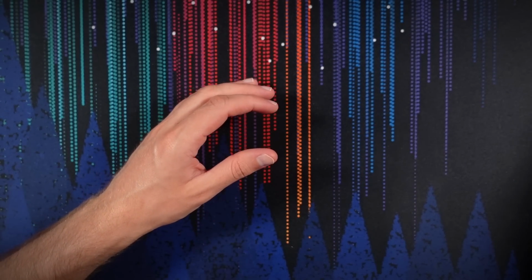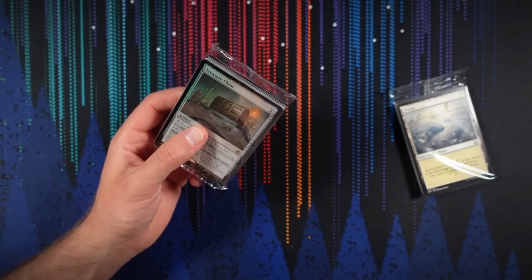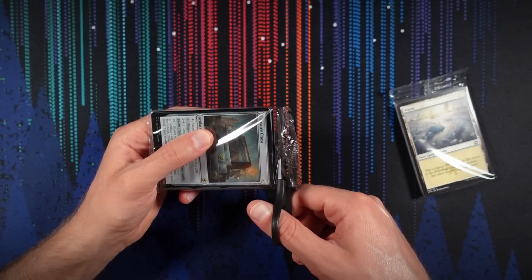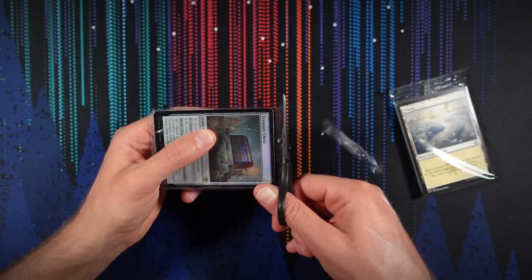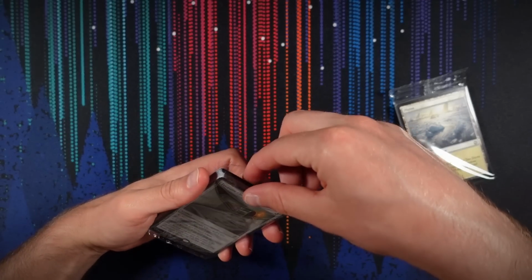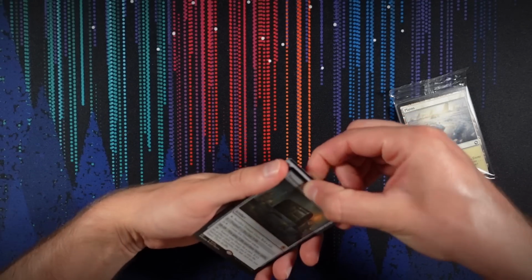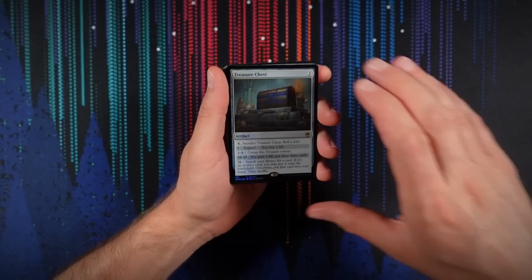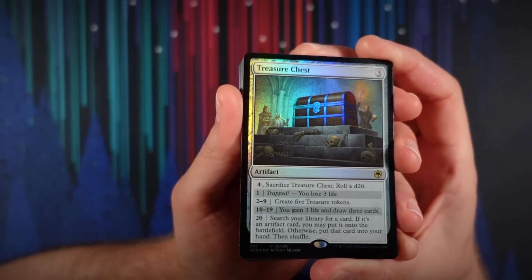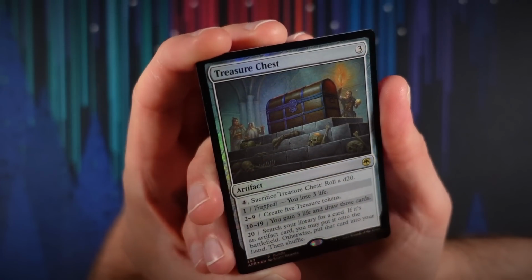Let's make a bunch of noise trying to pick up these land cards and dropping them. Let's check out this promo card. And some foil lands. So we get an alternate art version of Treasure Chest. Treasure Chest, a 3-mana artifact.